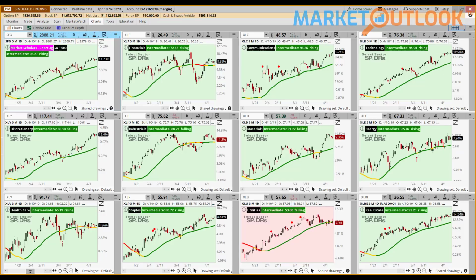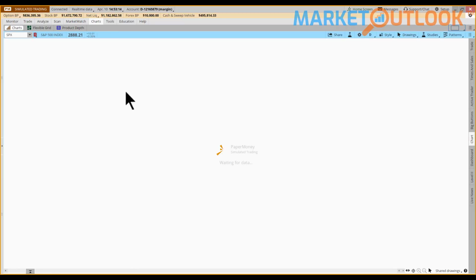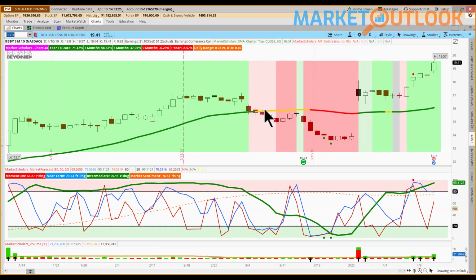I'm going to come on over here to chart, let's call it 4A, just to look at a market forecast 1 grid here. And first of all, just to confirm, here is BBBY. So there's that big up move right there that we've been dealing with here recently. That does not include after hours activity, by the way, but it was already up 5% in today's session all by itself, even before they reported earnings.